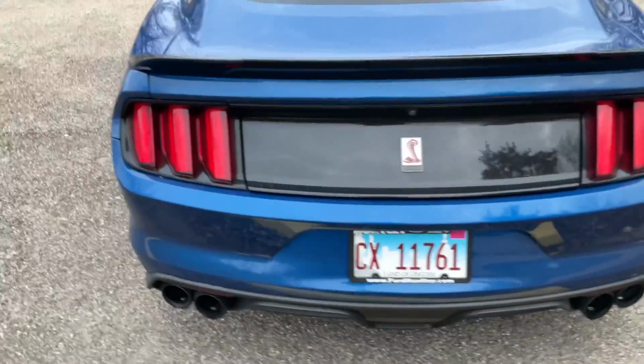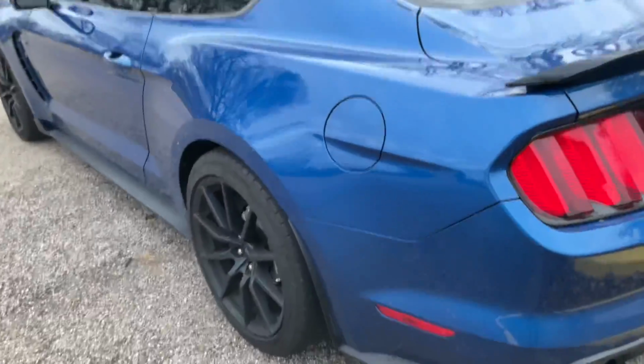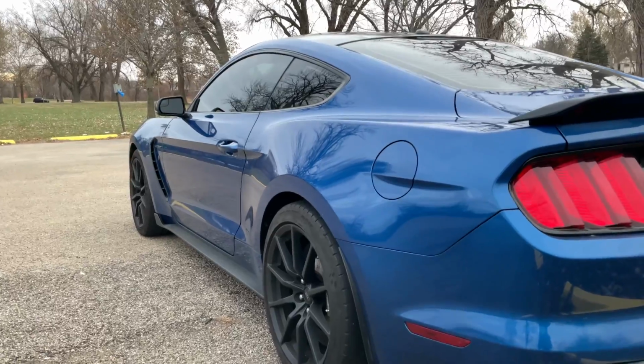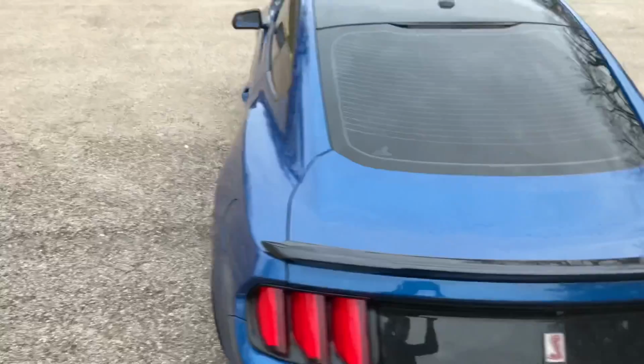And it's mated to a Tremec 6-speed manual transmission, and I have to say, out on a limb here, I think that if this car was paired with the MT82, this car would have sucked real bad. But we're not gonna slander the MT82. That is for an entirely different video.